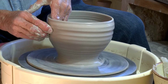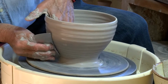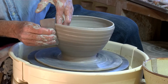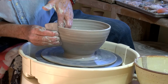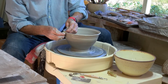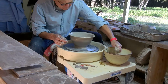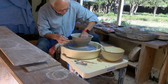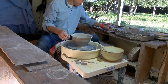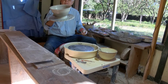I'll use stoneware clay, and stoneware clay makes pottery that's safe for food, microwave, and dishwasher. I believe that preparing and serving food in good handmade pottery brings a bit of satisfaction and pleasure. Not bad.